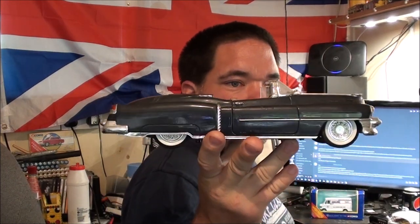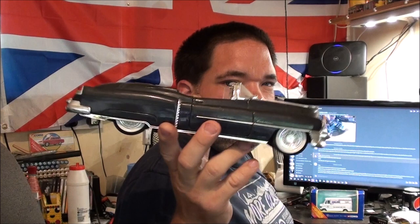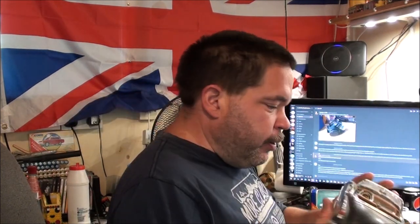Right. Remember earlier, I showed you that red Corvette that I got from Faith Animal Sanctuary. Well, I got this one as well. A lovely big old Caddy here. I can see it's been displaced. I'm missing the roof bit because I don't see the holes there. That doesn't bother me.